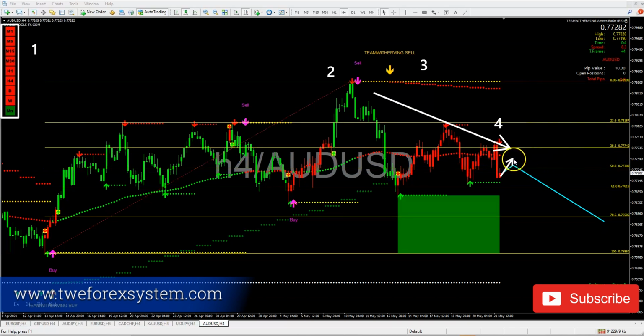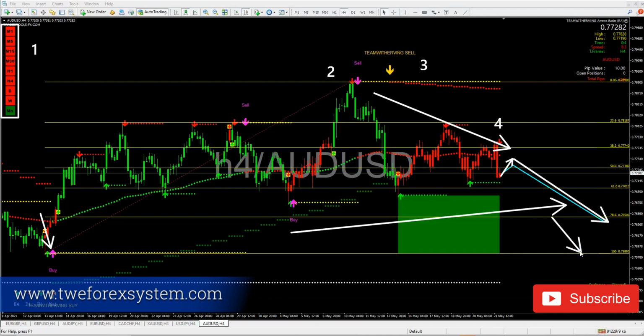Then guess what? Boom! Market will continue as a sell. There is evidence here. Look at this one. Brothers and sisters are in this area. One could be your TP1. All right, next TP is gonna be right on this brother here on your 100 Fibonacci. So we got TP1 and TP2. I love it, guys. I really love it. I'm on this trade. I'm telling you, don't tell anyone.